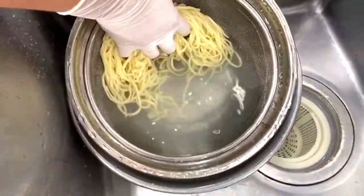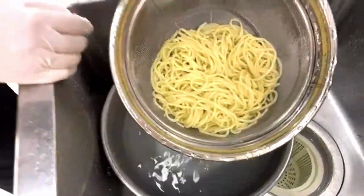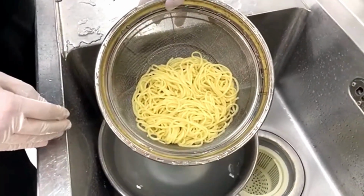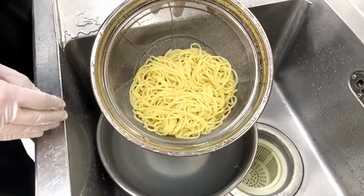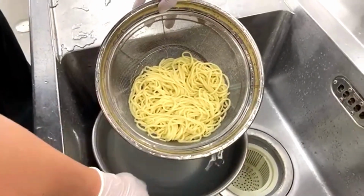水が濁らなくなるんですね。しっかりと洗っていく。 So how you can tell whether it's washed or not is that when you wash them, the water is not diluted as much anymore. So that's how we can tell it's done washing.